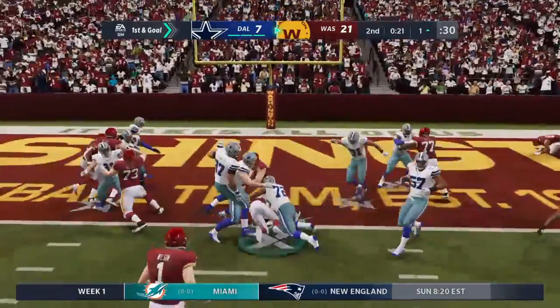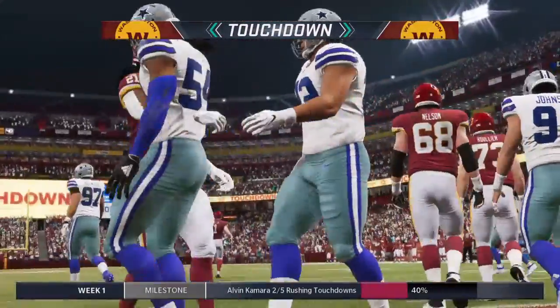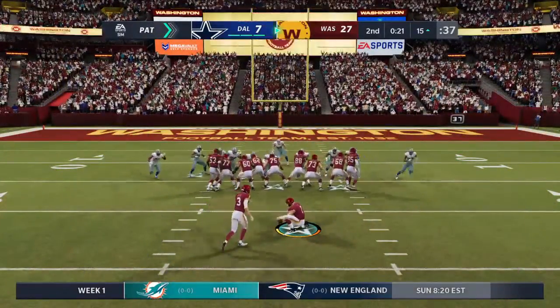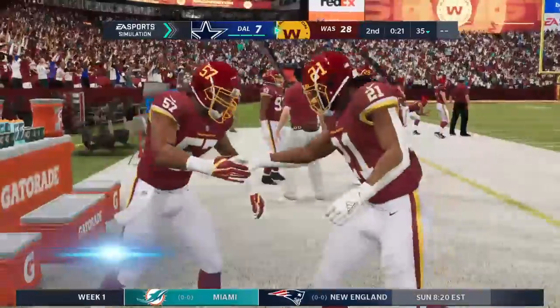They'll run it with Kamara. And he is into the end zone. Touchdown, Washington. Alvin Kamara. His second touchdown here in this opening weekend. And Washington is able to stretch their lead. He knocks it through. It's 28-7.